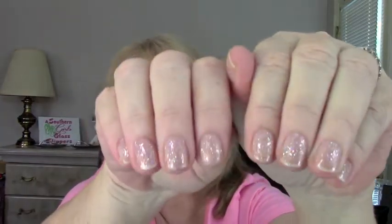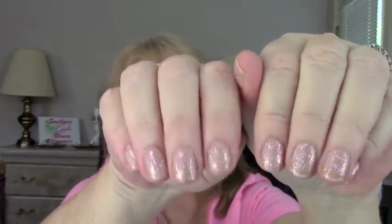Somebody had said to mix a few drops of water in with the Elmer's glue, so I did that, and I do think it went on smoother and dried quicker. So I've got 2 coats of the Elmer's glue, 2 coats of the OPI on this hand, and then I put 2 coats of glitter polish, and then I put a top coat on.